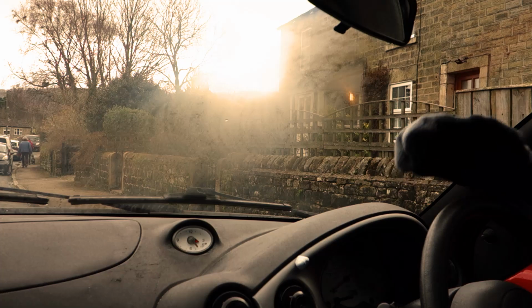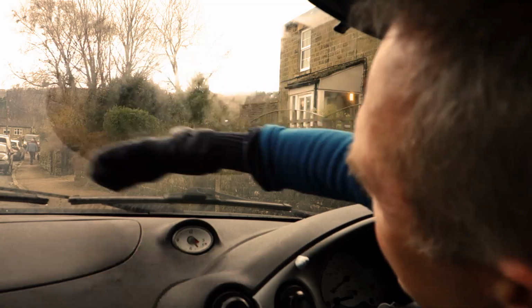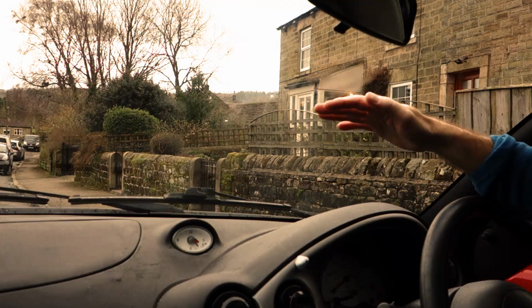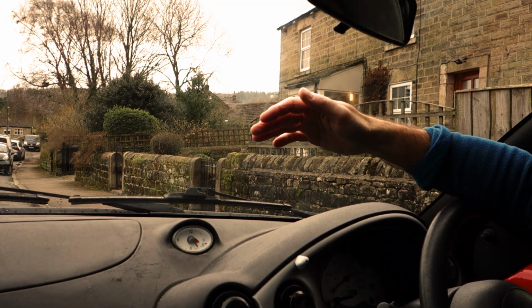Now here's the best one. For putting over your hand and wiping the car windscreen. Beware, ladies and gentlemen, of wiping a car windscreen with the back of your hand, because even the cleanest skin is oily, and those oils will end up on the windscreen and make your windscreen streaky.